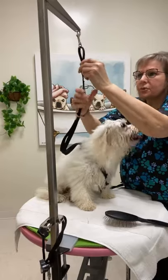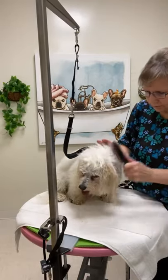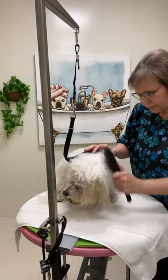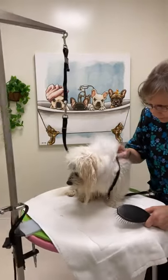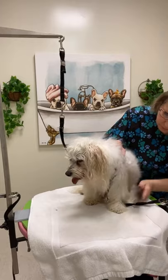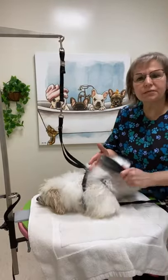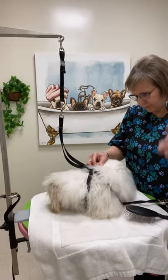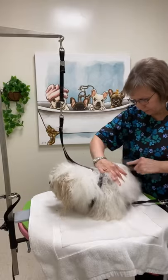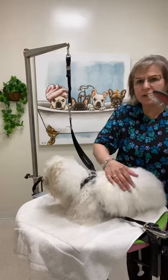One thing I like about the harness is if they do want to lay down, they can. And then they're still safe on the table. Meaning they can't, like, fall. I don't like having them strung up and standing for the whole thing. That's just me, my personal view. I'm not against anybody trying to do it that way. Everybody's got their preference.